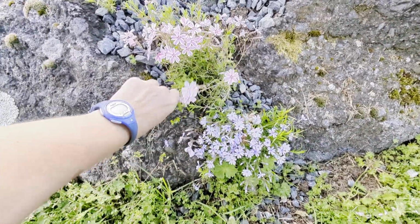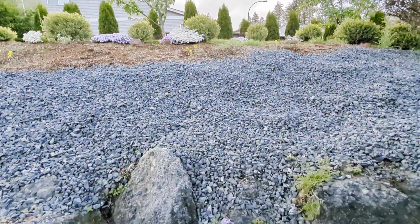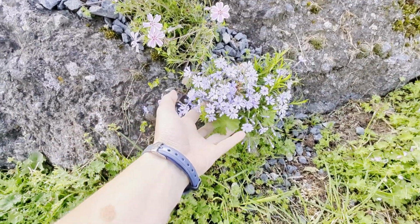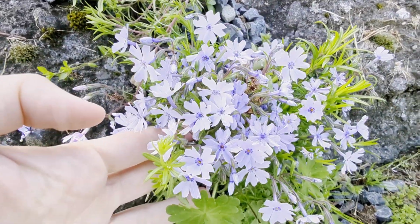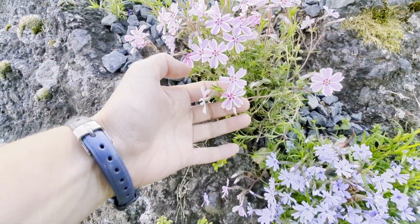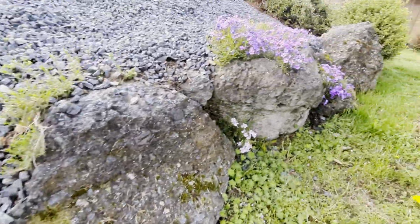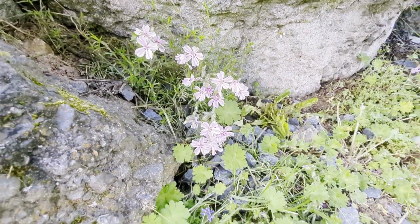Since I have it in so many colors, when I was creating this back border here, I wanted to mix and match my colors more than I have in other locations. So you can see I have this very pale, almost a lavender blue color here. And I mixed it with this, I believe it's called Candy Stripe, this variety. And then I have a more, this is a purple actually. Here's another little candy stripe poking out of the rock crevice.